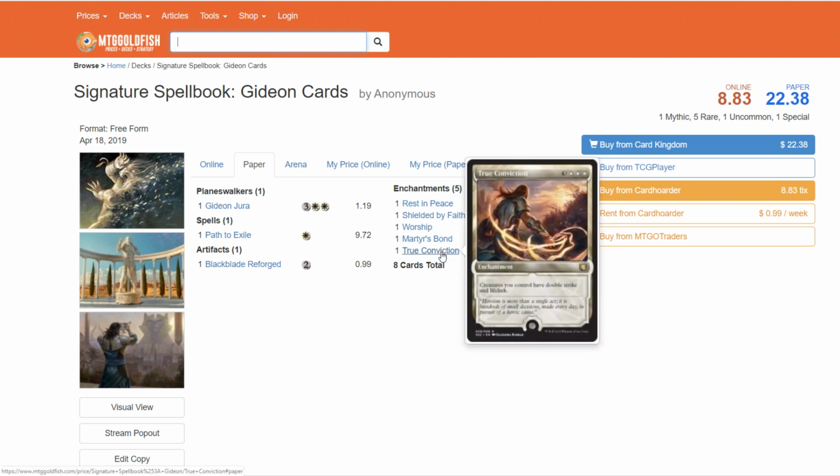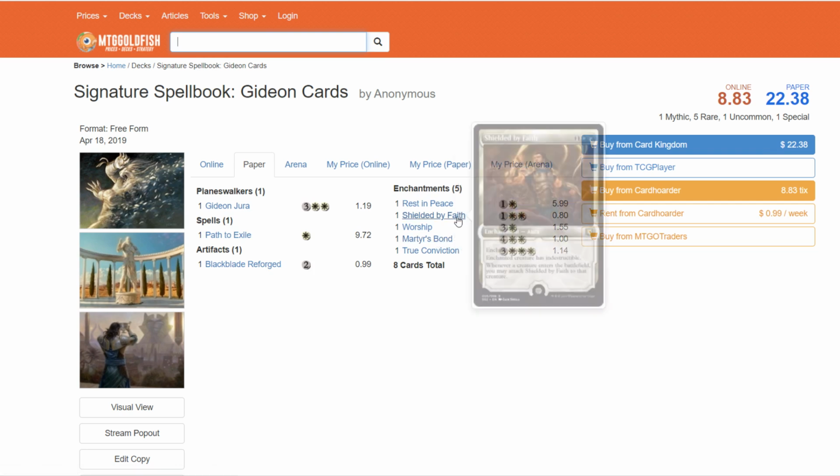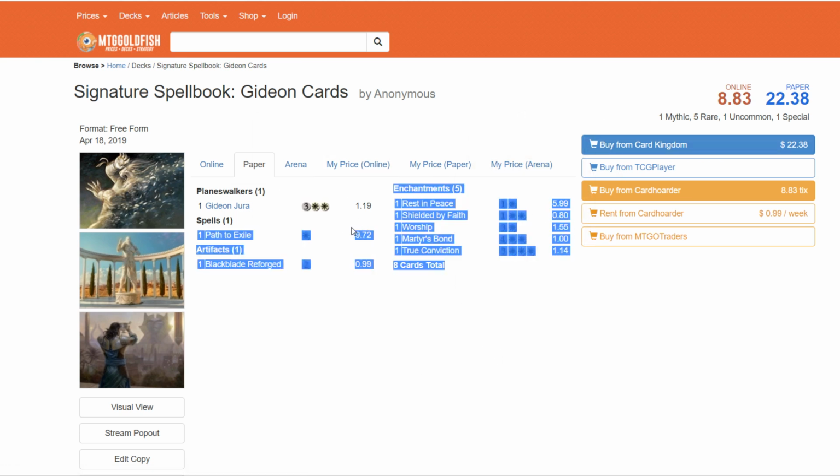True Conviction and Martyr's Bond are Commander All-Stars. They're very popular, and even Shielded by Faith is a Commander All-Star. So you know how I feel about Commander cards. I think that they always recover after reprints, and these three are pretty good. Their price tag is misleading just because of how much of this was printed, and Path to Exile is bearing the brunt of where the value is going to be.